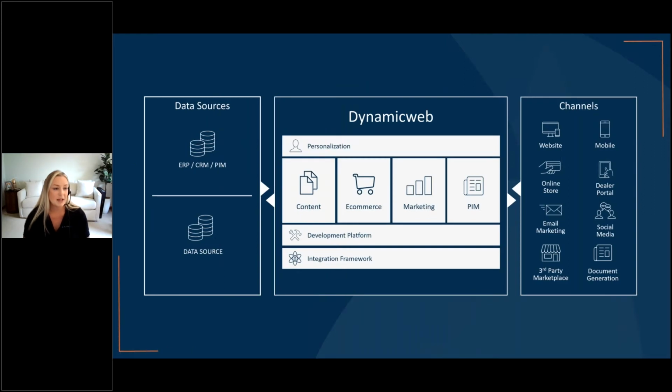All right, here's just a quick visual overview of how the Dynamic Web platform is situated between your ERP on the left-hand side and the channels on the right. So Dynamic Web includes content management, e-commerce, marketing, and PIM. We use our integration framework, which is a very light footprint inside of the ERP. That's the same for Nav, that's the same for Business Central.